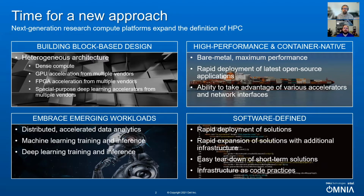We're not just doing simulation and modeling anymore. Much of the work done on HPC systems involves distributed or accelerated data analytics, machine learning training and inference, or deep learning training and inference, and a whole host of other workloads that are still emerging, still being developed, that may not fit in the existing HPC workflow.